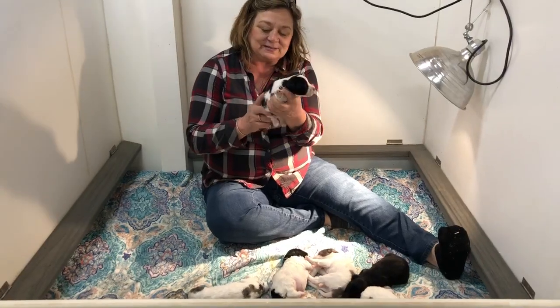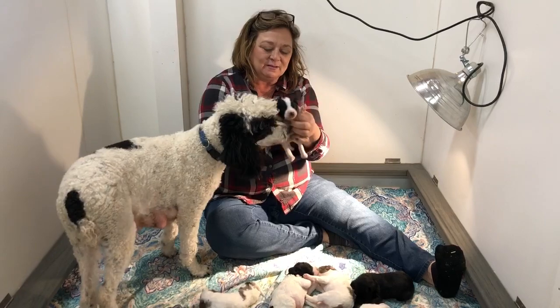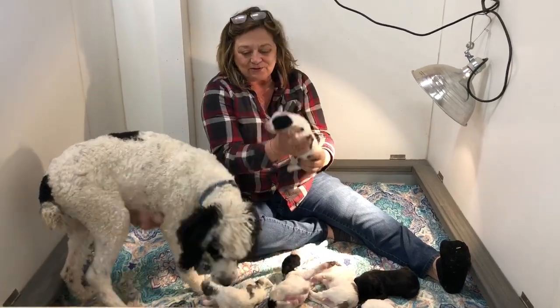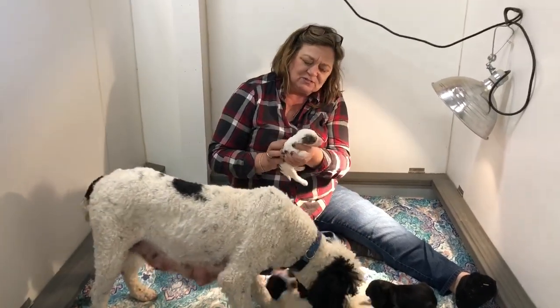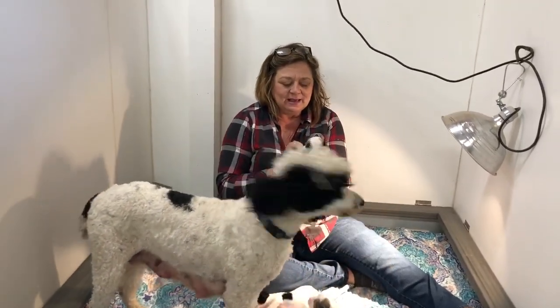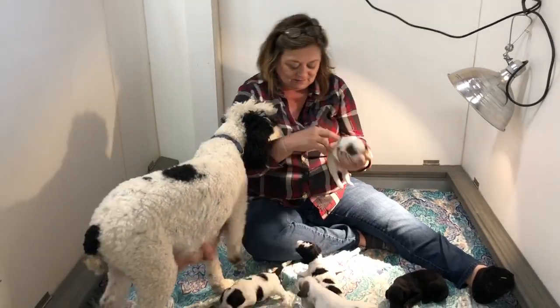Hi, these are Bandit's little mini doodles. We have the black and white party here. Beautiful. We have a merle, gorgeous merle with the grays and the browns and the whites. This is a little boy right here.